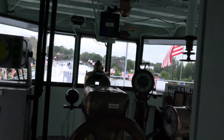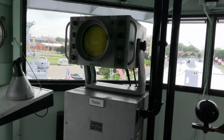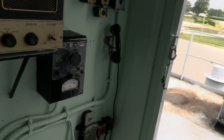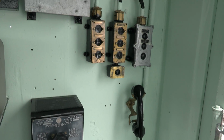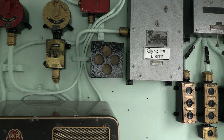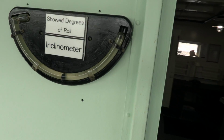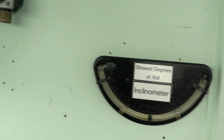Here we are in the wheelhouse. Boy, things sure have changed. Look at that radio. Inclinometer.